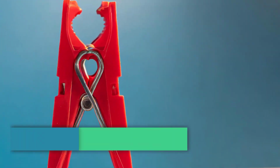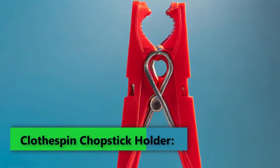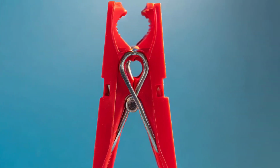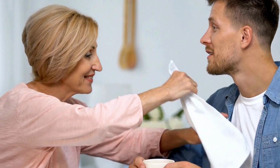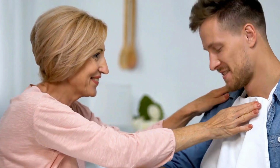Number 6. Clothespin chopstick holder. Now, let's move on to a hack that combines 2 everyday items for a surprisingly useful purpose, the clothespin chopstick holder. Why a clothespin chopstick holder? It's a practical solution to keep your chopsticks off the table and easily accessible.